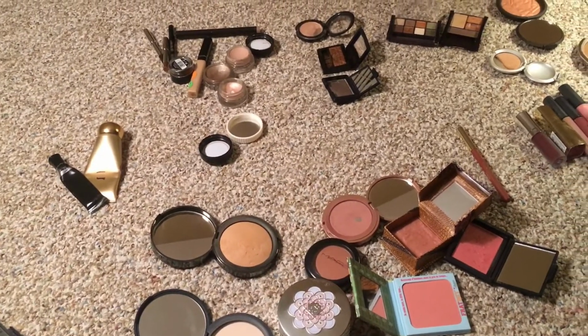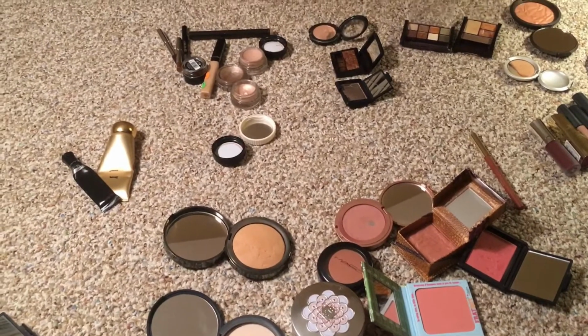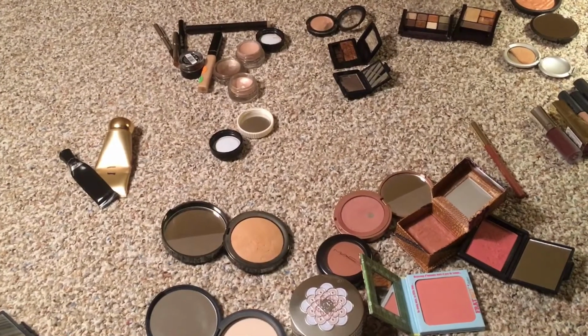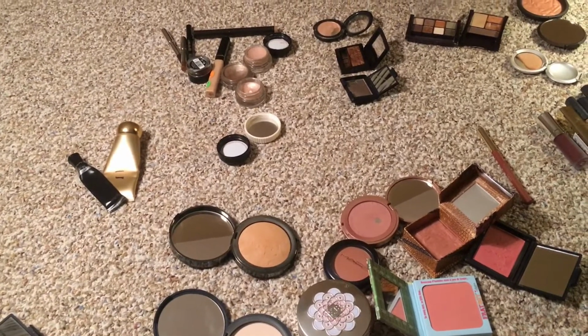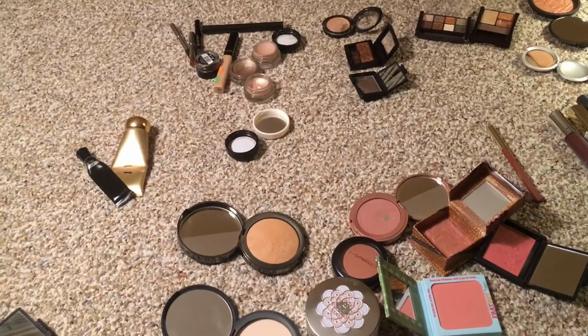And I'm going to go ahead and show you everything that I want to use up for the year. I know I'm being a little bit ambitious with all the products that I want to use up, but like I said, I know I'm not gonna finish everything. I'm just here to see what I can use up for the year. And I'll give you specific goals with different things. So let me go ahead and get started.